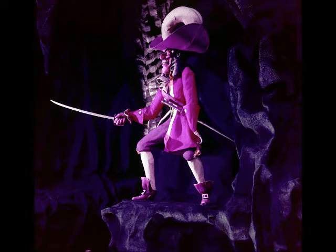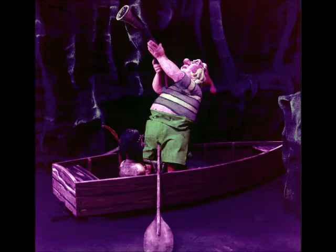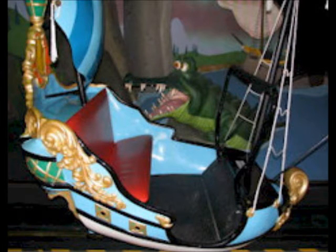Smee stood in a rowboat and tried to aim and fire a huge blunderbuss at the ships. Each time he fired, there was a strobe flash in the barrel of the gun, and matching noise felt under the ships. At the ride's final turn, you would pass by the crocodile, who was positioned on another stone outcrop as if waiting for Hook to slip off and fall. The ships then flew back into the unload area.